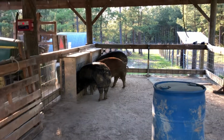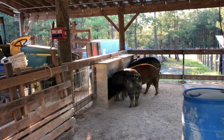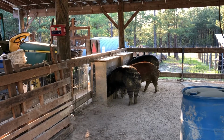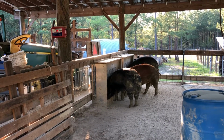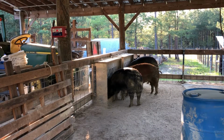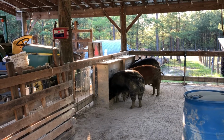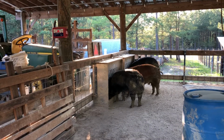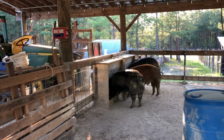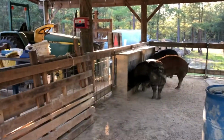Now those feeders are one-sided finishing feeders from Hog Slat, which is based in Newton Grove, North Carolina. I grew up on a topping floor operation and we used mostly, if not all, Hog Slat products. Great products, sturdy, well made, the design is really nice. I special ordered them because they're one-sided feeders, you don't get a lot of call for those, but Hog Slat makes them.